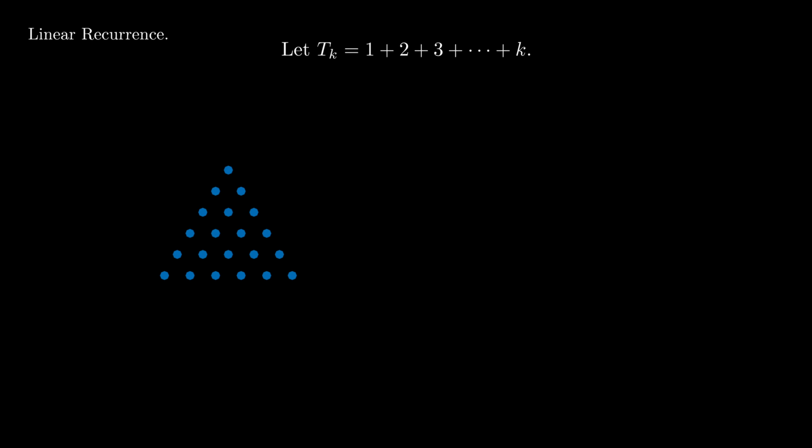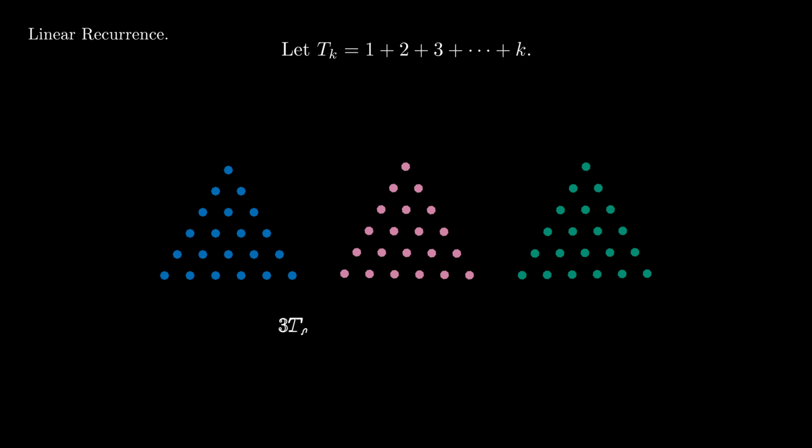Combinatorics also makes heavy use of recurrences. If we let t_k be the sum of the first k positive integers, then we can consider 3 copies of a triangular array with t_n dots. This gives us a total of 3 times t_n dots.